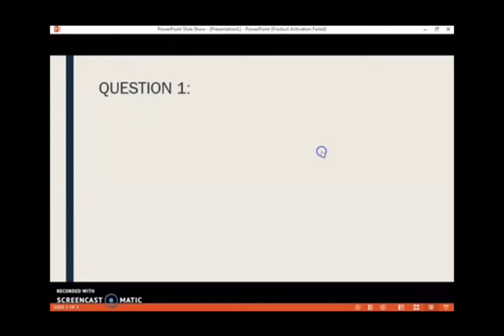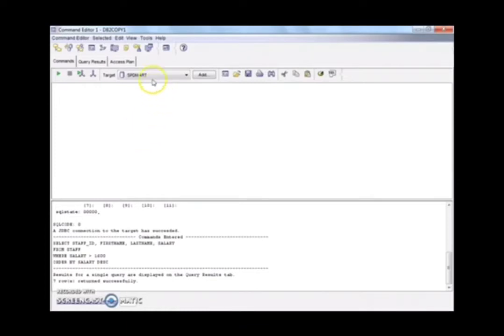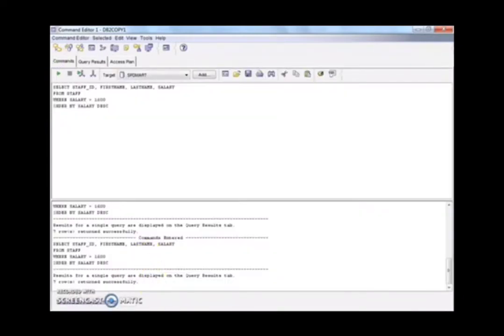Okay, so for the first question: list first name, last name, salary, and the staff ID for all staff who make more than 1,600 ringgit, and then sequence the results in descending order by salary. Then we open the DB2, and we pick the target, which for my group is Speedmart, and we type: select staff ID, first name, last name, salary from staff where salary greater than 1,600, order by salary descending. Then we run the SQL, and we get the results.